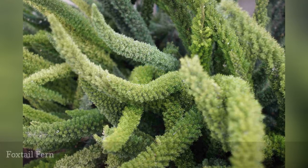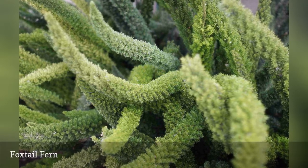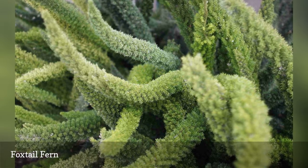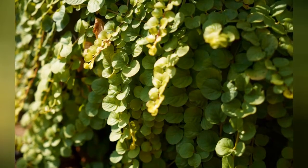Foxtail ferns, Asparagus aethiopicus, add a fun sculptural accent to patio containers and hanging baskets, looking like a Medusa-inspired gathering of bright green plumes. Plant in partial shade, and keep constantly moist.